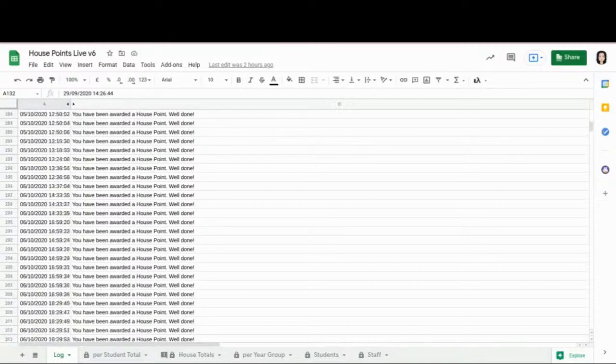And as you can see, there are thousands of entries. Obviously the student names are hidden over here. And then a number of formulas are being used to filter the information per year, per house, and per student. However, this information is not really presented in a way that is easy for staff to read.